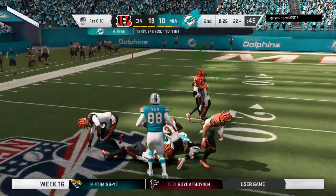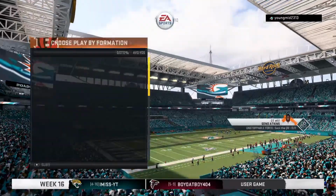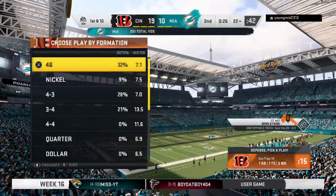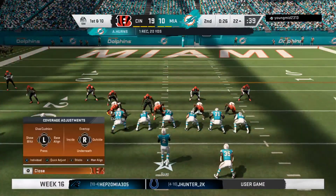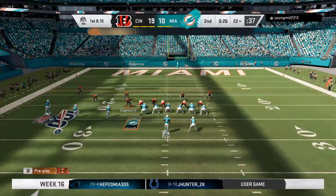He'll get this one down near the 20-yard line, just shy of the 20. Now the Dolphins going to burn the first of their timeouts as they'll stop the clock with 26 seconds to go until halftime.